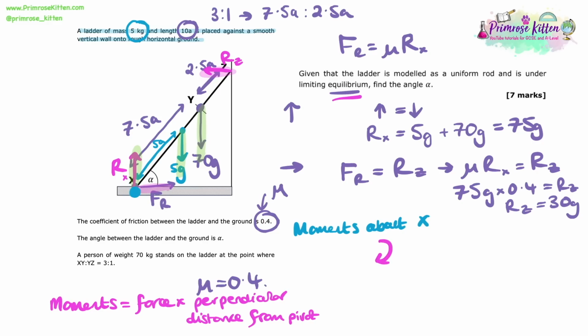So as we said, in equilibrium, the clockwise moments equal the anti-clockwise moments. Let's get started then by working out these moments. Let's start off with this force here, the weight of the ladder. Let's look at the moment caused by the weight of that ladder. We should see that this weight causes a clockwise moment around the pivot X. We know its force, and then we times by the perpendicular distance from the pivot. Now the force we can see is 5g.